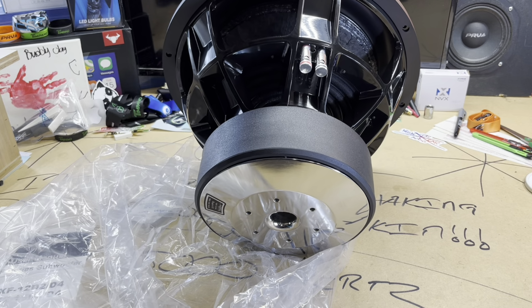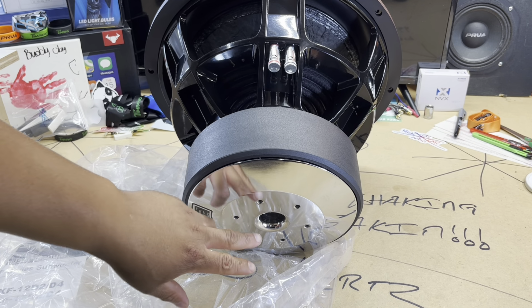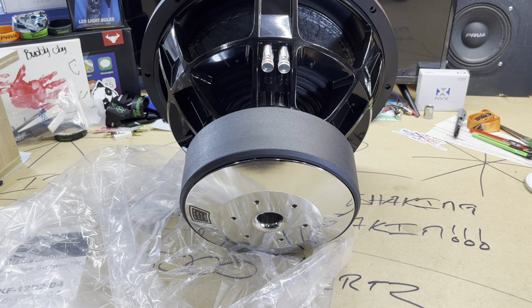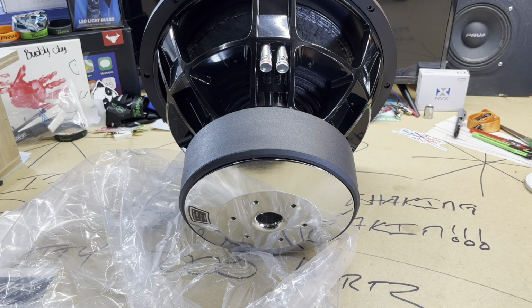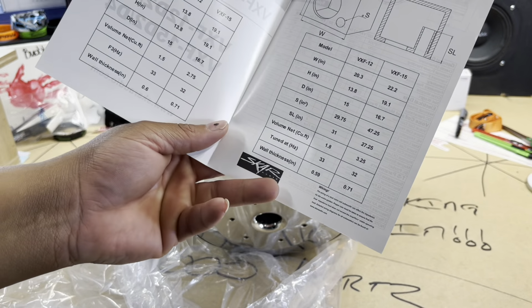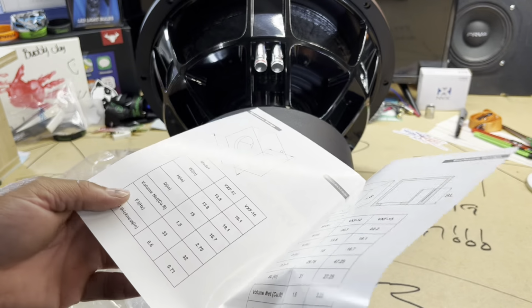Nice motor on her. So since we got her on her side, she does have that chrome bottom, vented pole, a couple more vents in there for some good breathing. But let's take a look at this here. I guess this gives you kind of a layout on what you want to do as far as your enclosure.